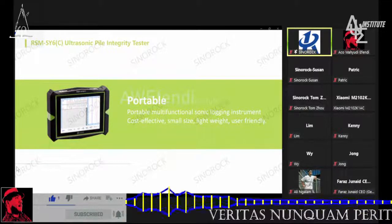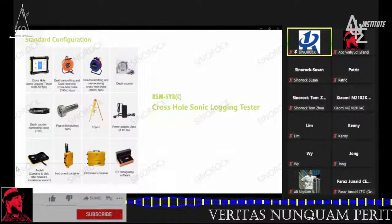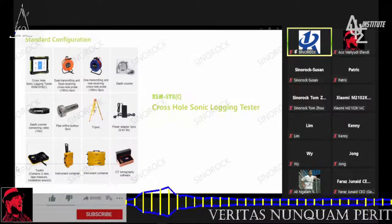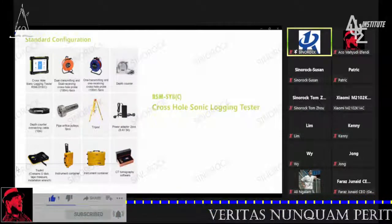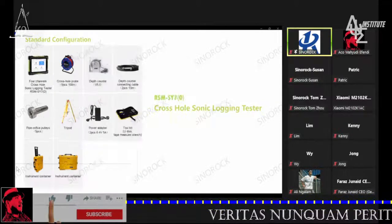RSM-SY8C is equipped with a total of 9 probes as standard, 1 of which is a spare probe, and 5 universal pulleys are equipped as standard, including a spare part. In addition, it is equipped with a depth counter, tripod and other lifting counting devices, as well as a CT software drive for use in CT software analysis.